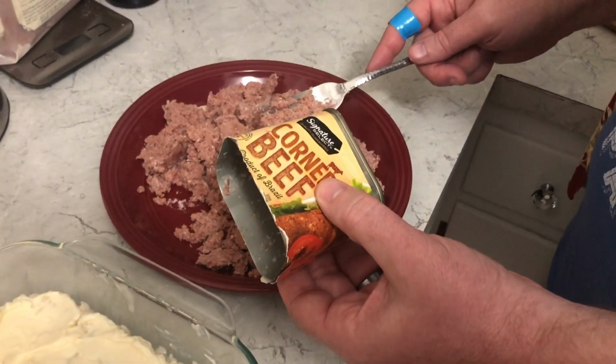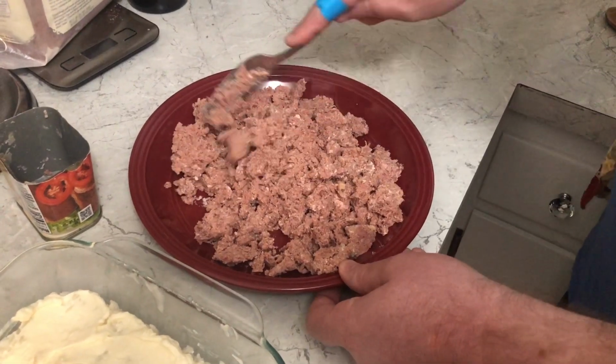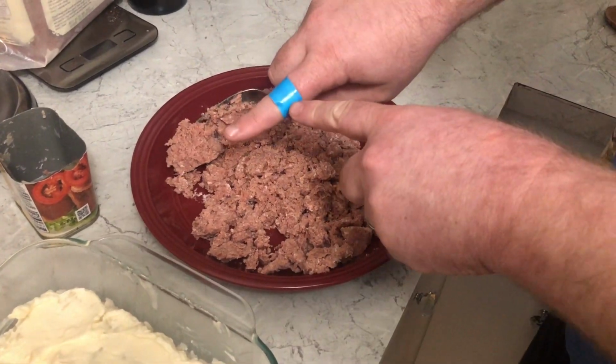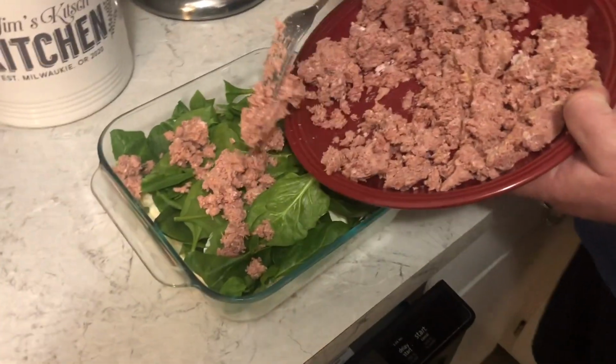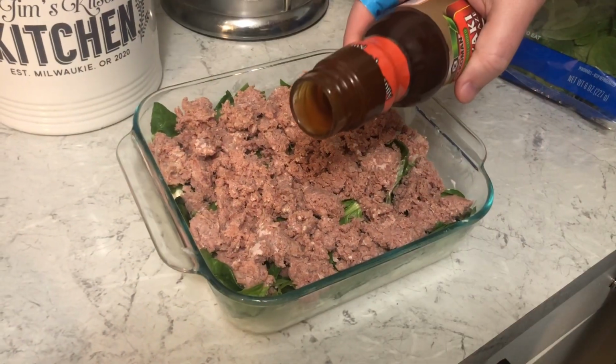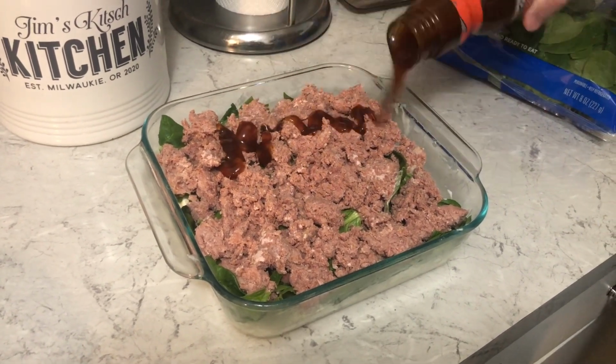Next, you need a can of corned beef, and you're gonna mash it all up with a fork. Just be careful opening the can. Put that on top. Then cover that with some teriyaki sauce. And now I'm just gonna bake this in a 350-degree oven for 15 minutes.